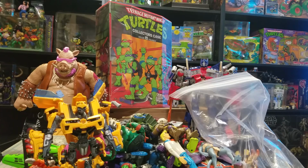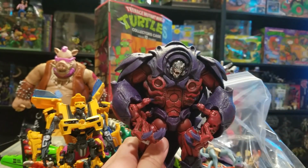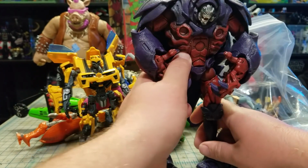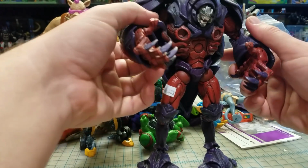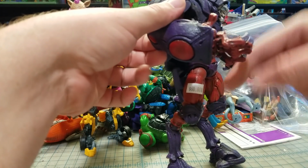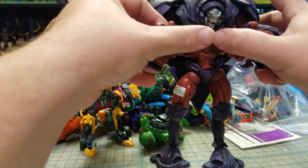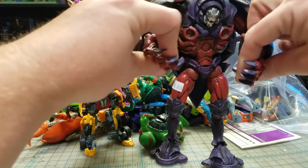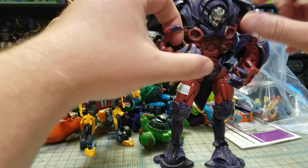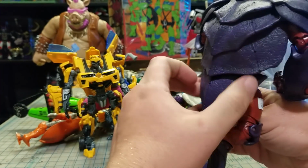And the very last thing I got is something I've been wanting for a long time. He's been on my want list. And that is the Age of Apocalypse Onslaught Build-A-Figure. I did not pay $60 for him. I actually think I got him for $40. But yeah, I'm really happy to have this. I like him so much better than the new Onslaught that had the red skull head sculpt on it. Like, I just like this cockroach looking guy.